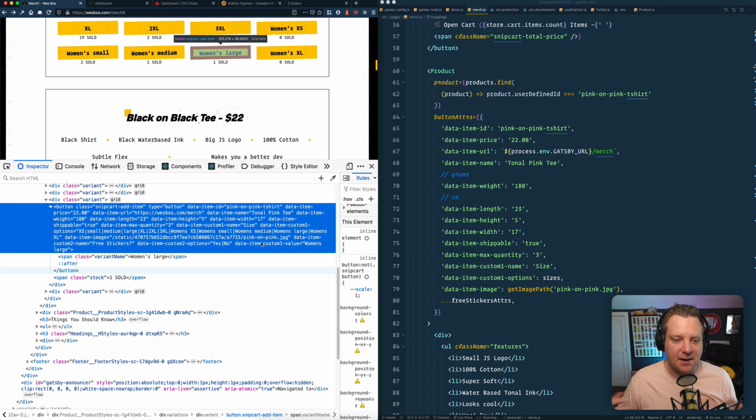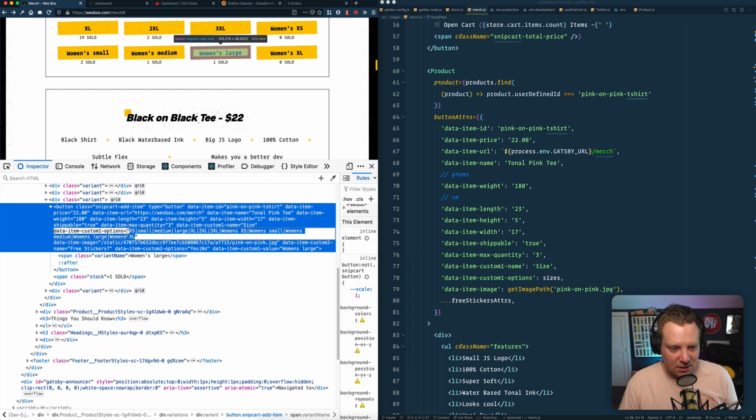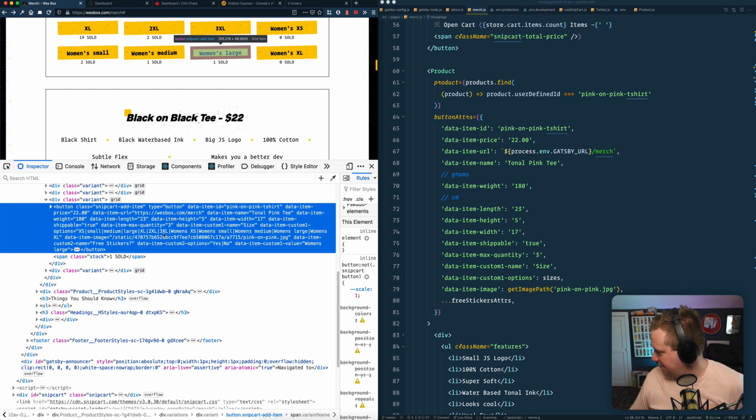And this is what Snipcart is. So you load the Snipcart library onto your website, you put buttons on your page, you specify what the ID of the thing is, what the price of the thing is, what the URL is, what the name is, what the possible options are. So in my case, I did a custom option size, and then a custom option free stickers.